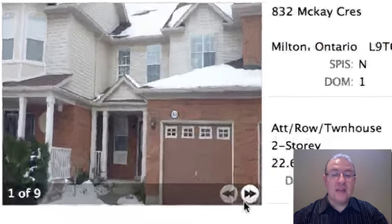So the 832 McKay, 359, it's in Amesbury, it's 1130 square feet. It's one big open room. If you're smart with the scale of the furniture, you can do a small dining room plus a family room. And then you've got your kitchen here.